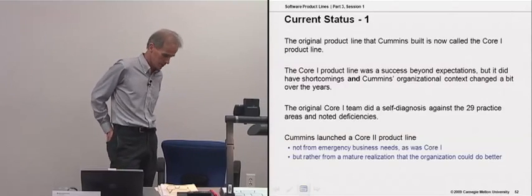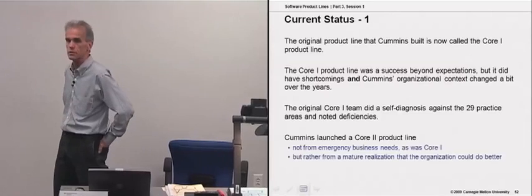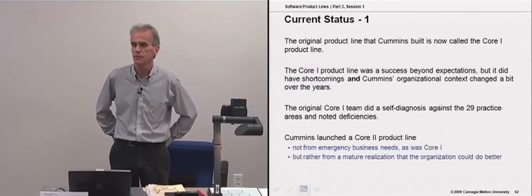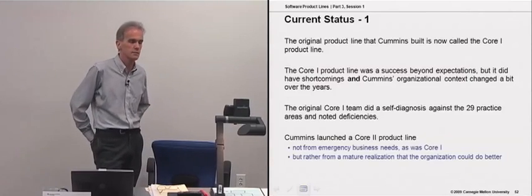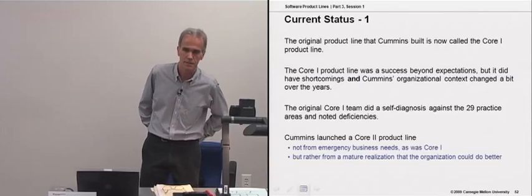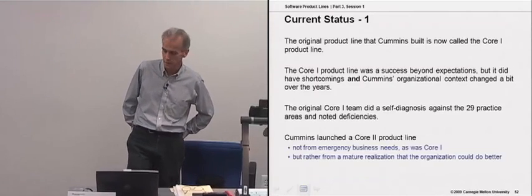So where are they now? The original product line that they created is now called the Core 1 product line. They have moved into the second generation Core 2 product line. In fact, Core 2 was launched in 2004. They recognized that despite the benefits that they had achieved with the architecture-centric approach, it still wasn't as robust an approach as it could be in terms of architecture discipline and the analysis and documentation of an architecture in terms of multiple views. So they redefined their whole architecture development step.